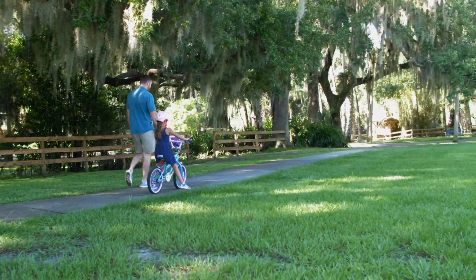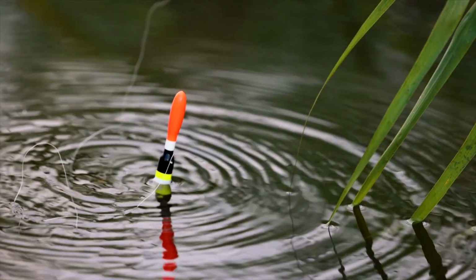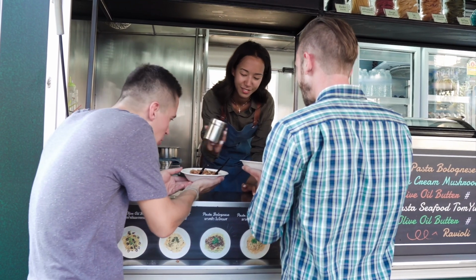Just 5 minutes away, you'll find Wickham Park with playgrounds, dog parks, fishing lakes, volleyball courts, and more. Plus, Wickham Park hosts festivals and events year-round, featuring food trucks, local vendors, and live entertainment.